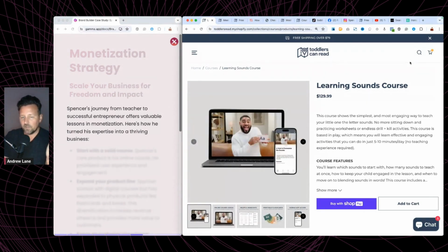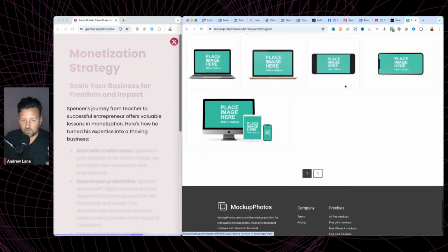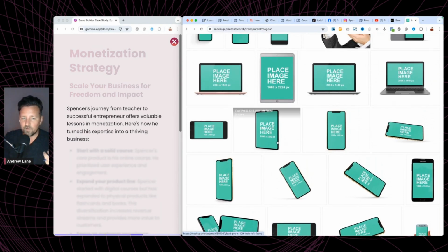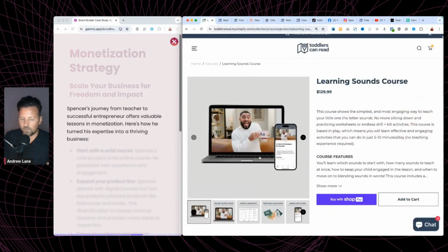And if you want to create mock-up images like this, I would recommend a really cool free site called mockup.photos, and they have all these laptop mock-ups. So it's a really easy way to get that done if you were wondering. Nowadays, you can find that stuff on Canva, and it's really easy to create those. But a simple little tool that I've used in the past is mockup.photos. It's a free tool to create nice mockups, so you can take your screenshots and drop them in and show what that learning experience will look like if you are creating online products.